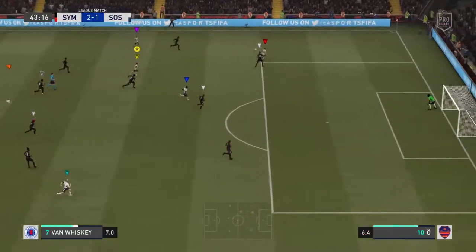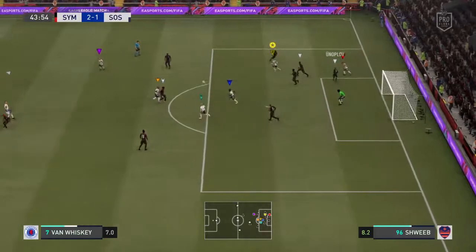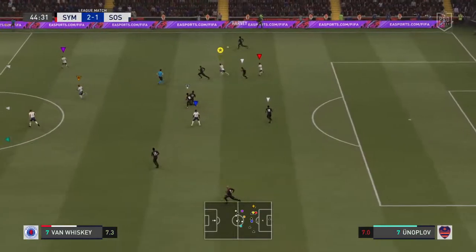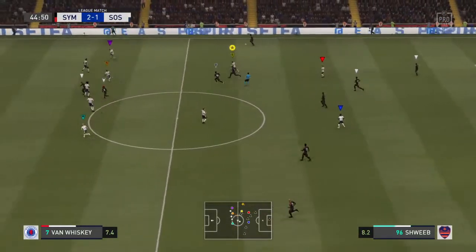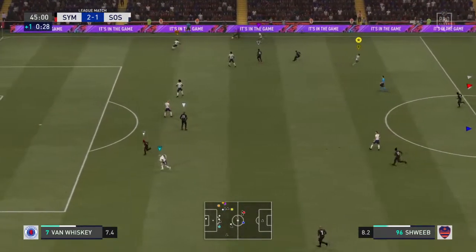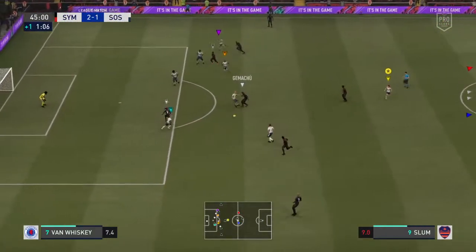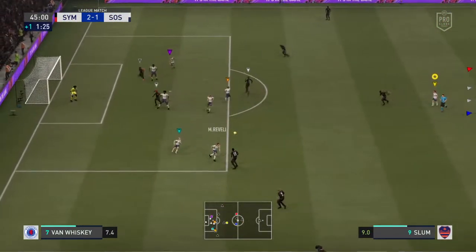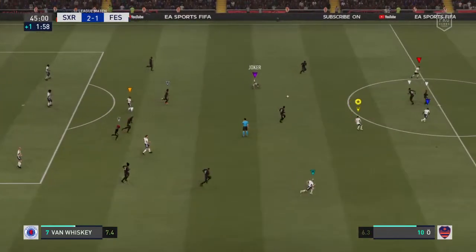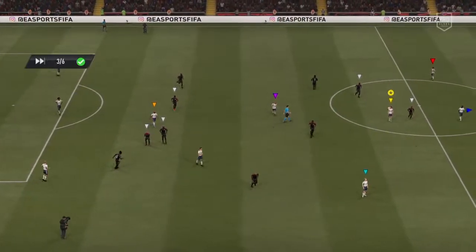Showing fine vision. Takes it on. Good defending to prevent the chance. There will be 1 minute added on at the end. And the cross smuggled away. And no-nonsense defensive clearance. No more time left. First half is over here at Anfield.